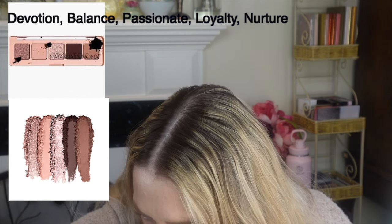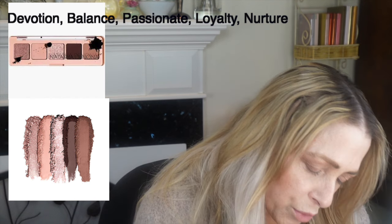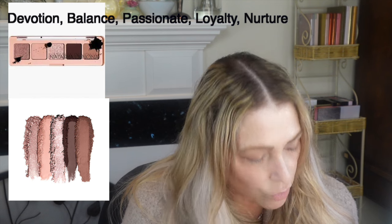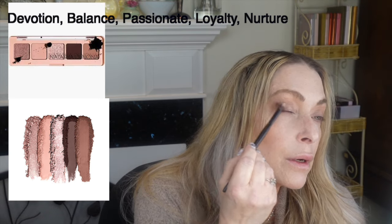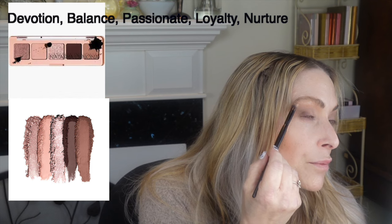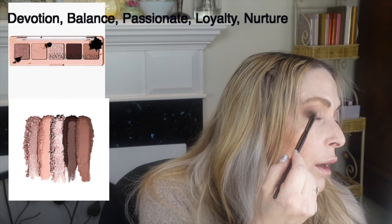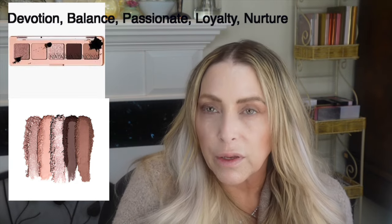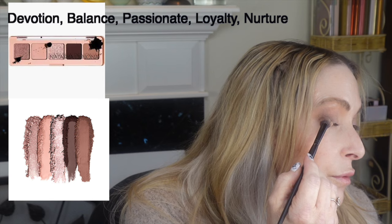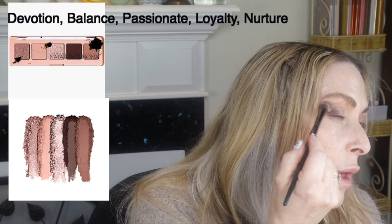Okay, I am going to take one of my Scott Barnes fan brushes and I'm going to go into this deeper brown shade called Loyalty. And I'm going to take that on this fan brush across here and up. Now this is truly cool toned. This is almost like dark coffee, the kind that you really need to wake up. Let's see if I can get you a little closer. Okay. I love these fan brushes because you can really sweep with them out to here.